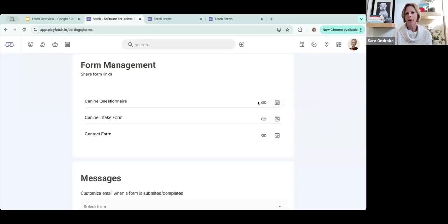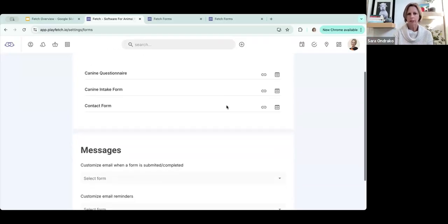Same with the canine questionnaire. If your dog has separation related problems or fear aggression or is reactive, this is the form you're going to fill out. When they fill that out, Fetch gets all of that information and will automatically upload them as a contact, and all of the animal information will go in as well. I'll show you what that looks like in just a sec.